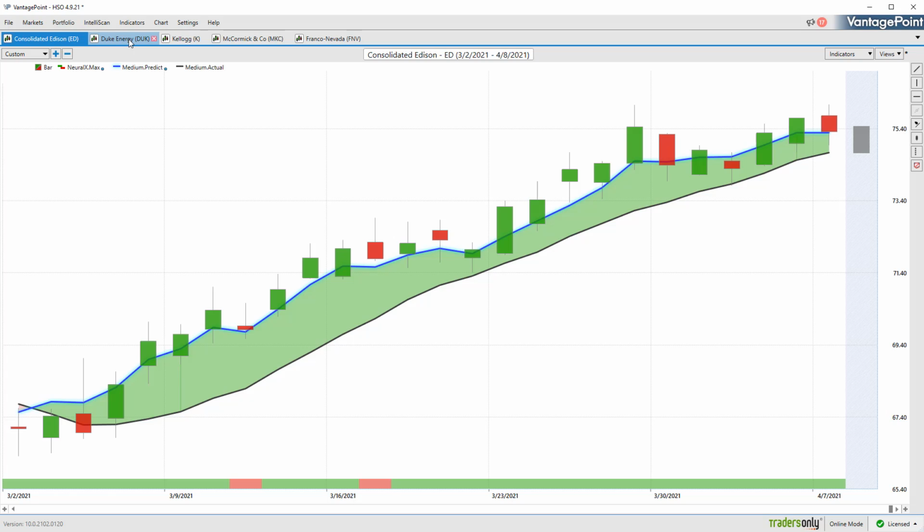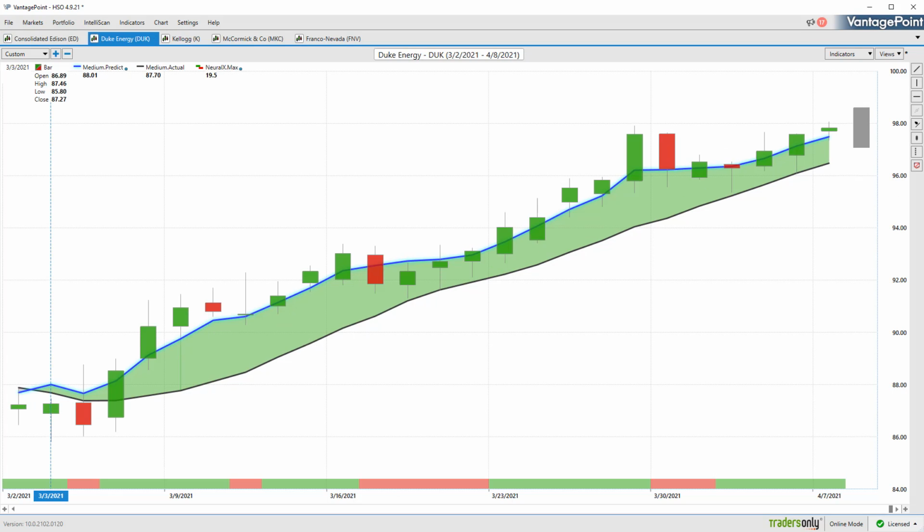But what's really effective here is we look at Duke Energy and we see that, okay, well, at the exact same time period, if we're running scans with the Vantagepoint indicators that are looking for these crossovers, looking for these bullish signals, well, they all come through at the same time and really help alert us to say something's going on here in utilities. Let's focus our attention and trading capital in that area of the market.